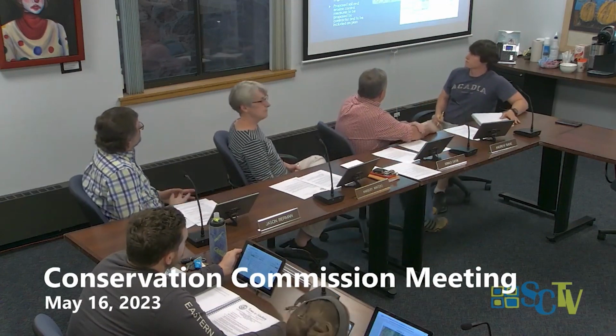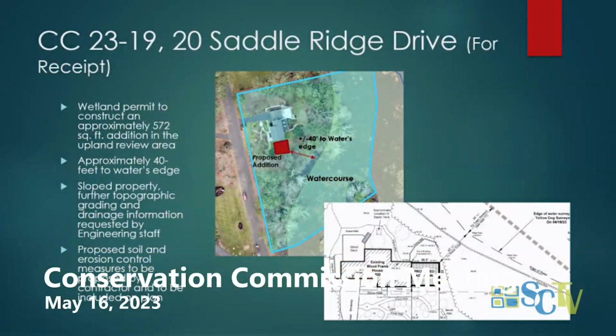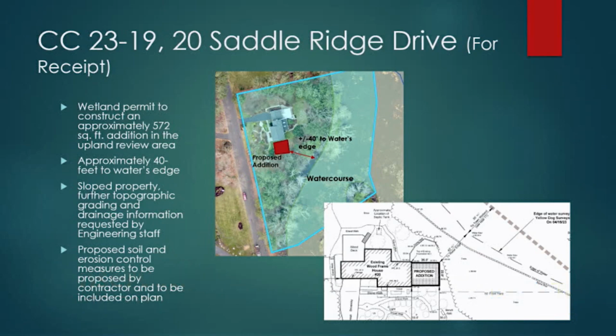Sorry to make you look behind you. That's the way the room's set up, but we have a helpful map that Brittany put together. She has a little bit of laryngitis tonight, so I'll do my best to help out. So, a 572 square foot addition. It is in the upland review area. It looks like it's about 40 feet, plus or minus, to the watercourse, the wetland area.